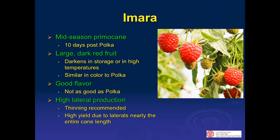It is advertised as having very high lateral production, meaning two things: both a lot of branches on the laterals, but it also produces laterals well down the cane towards the base, and so it can get really high yields that way. But thinning of laterals is actually recommended because maybe it carries too much crop load, and you need to thin them a little bit in order to get the fruit size that you want.